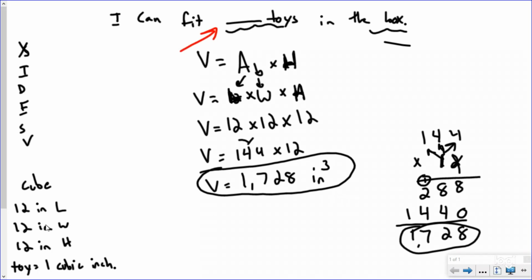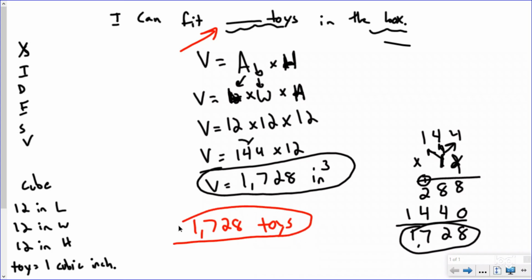So now, this is actually a pretty easy question, but if each toy took up one of these, in other words, if you took 1,728 and divided it into groups of 1, you would have 1,728 toys that took up the space, right? So that's really your answer right there. It's not inches cubed because your statement was asking you for toys, okay?